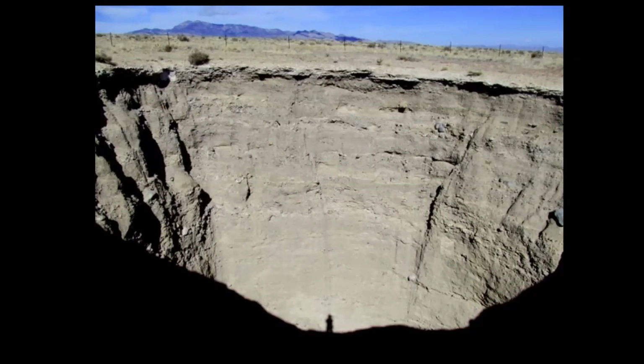Yes. Yeah, hey, where did you say you're going? It's called West Desert Sinkhole in Utah. Oh, okay. And that's what your picture is here. Yeah, this is the sinkhole.